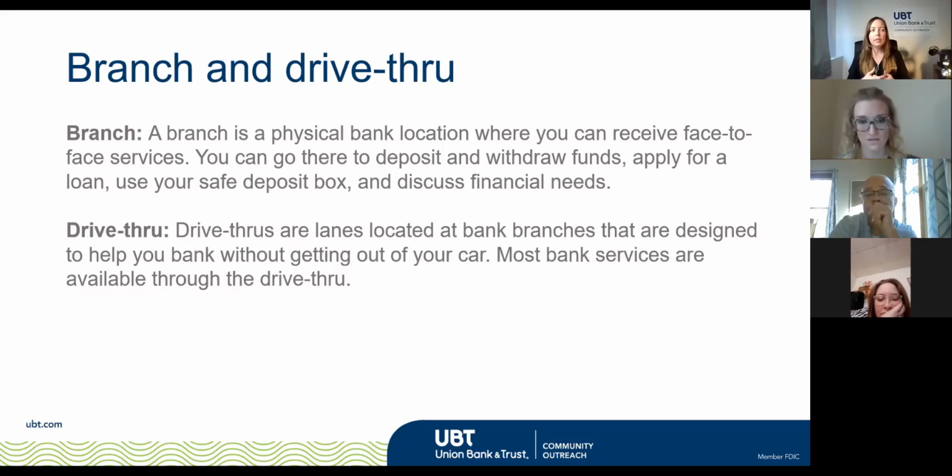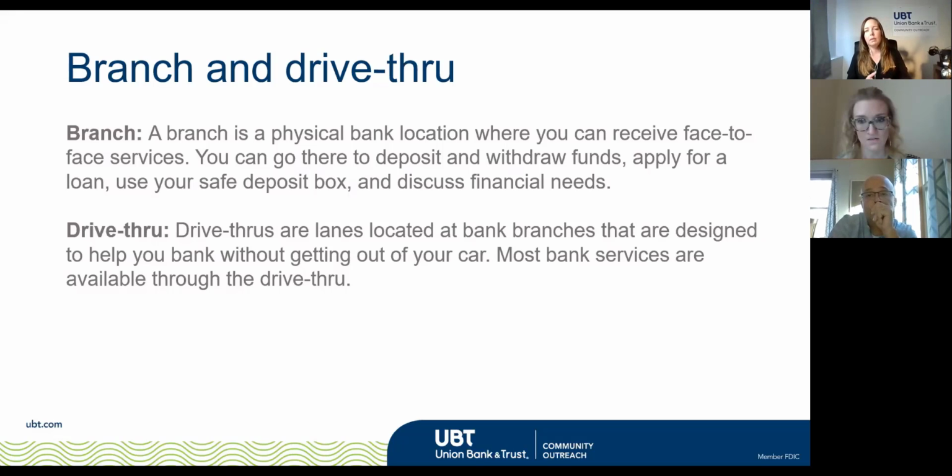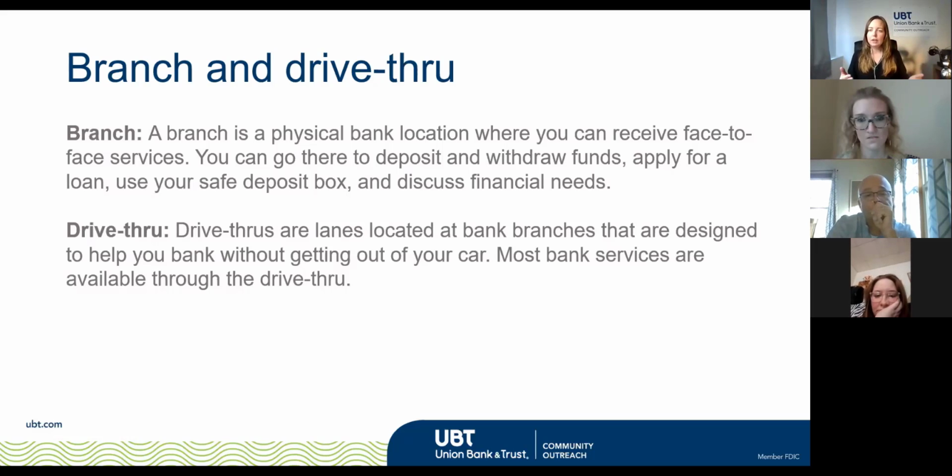So right now with COVID, a lot of branches are closed, most of them for most banks. And so the drive-through is the only way that you could do your banking, but you could do everything through the drive-through, which is really nice.